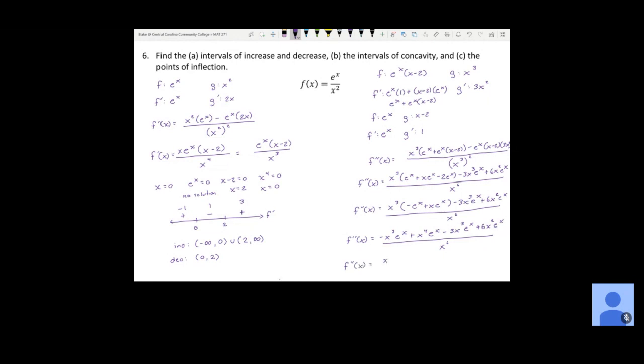And so we end up with x to the fourth e to the x minus 4x cubed e to the x plus 6x squared e to the x.